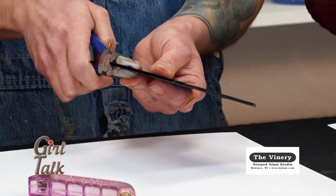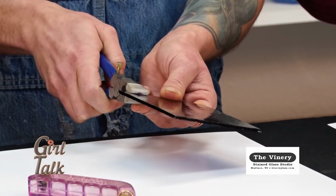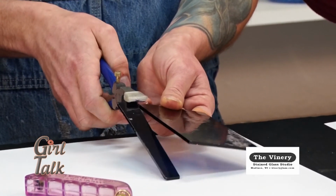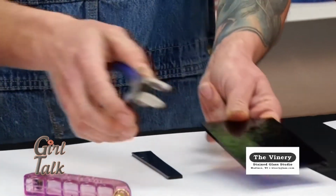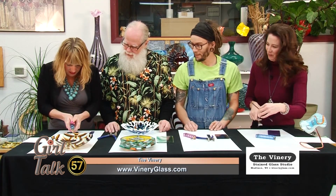Is it okay if it's not beautiful at the end? Yep. And just give it a squeeze. Really? That was so easy. Yeah, there's something really satisfying about it. You get the hang of it pretty easy. I can't believe how easy that is.